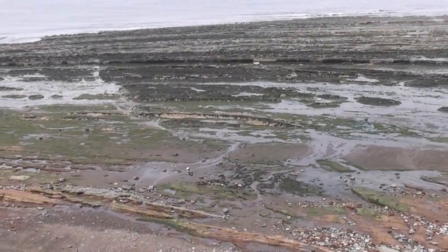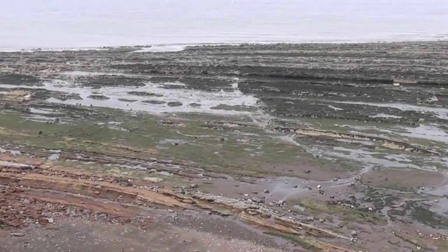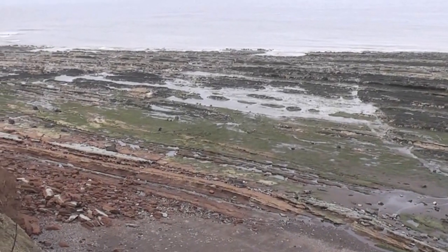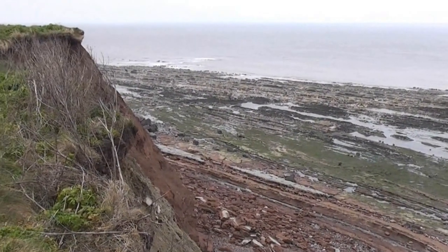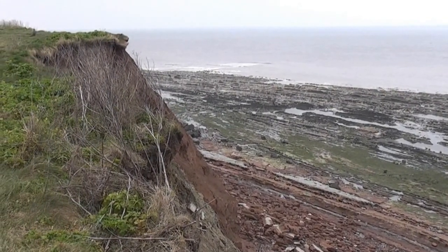One or two interesting colours in the rocks as they're uncovered by the sea here. Lots of green mosses and the like. It looks to me as if some of these cliffs have given way a bit in recent times too here. Certainly walking on the edge of the land.